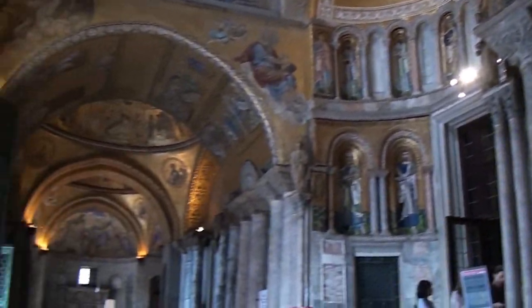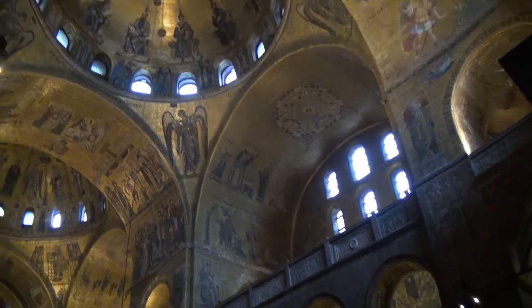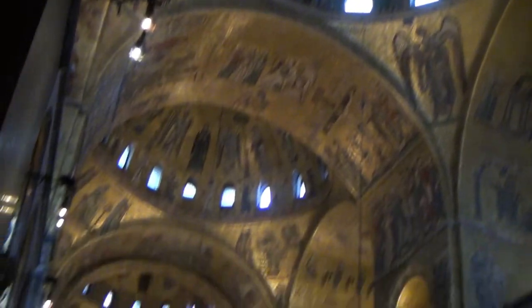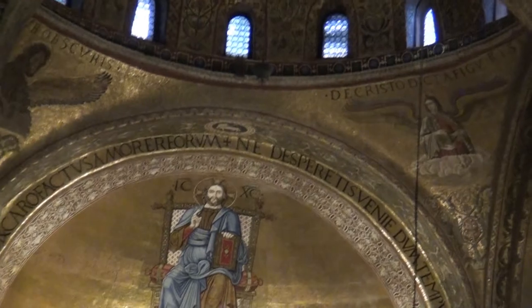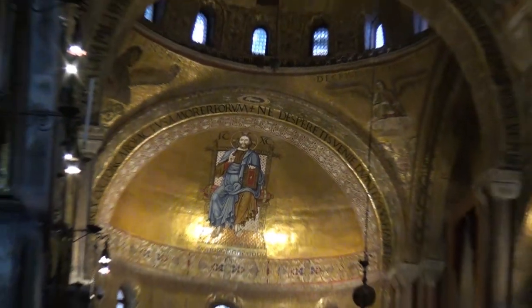The next and biggest wow moment is when you actually enter the church interior and you are face to face with 8 centuries of mosaics. It can be overwhelming to see the more than 85,000 square feet or 8,000 square meters of mosaics covering the walls, vaults, and cupolas, or enough mosaic to cover over 1.5 American football fields.